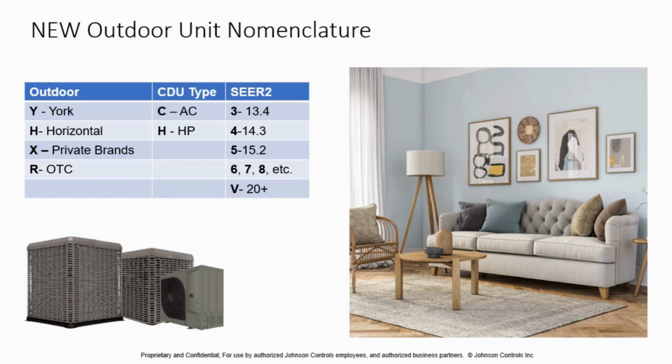So for our outdoor units, if it is a York branded, it's going to start with a Y. The H, which is in our HH8 new heat pump, just means it's horizontal. The Luxair brand, Fraser Johnson, those are all going to start with an X. And if it's the Guardian, which is called the over-the-counter, that is going to start with an R, just like it does now. Our second one is going to be either a C or an H, whether it be a heat pump or an air conditioning, it's going to be determined that.